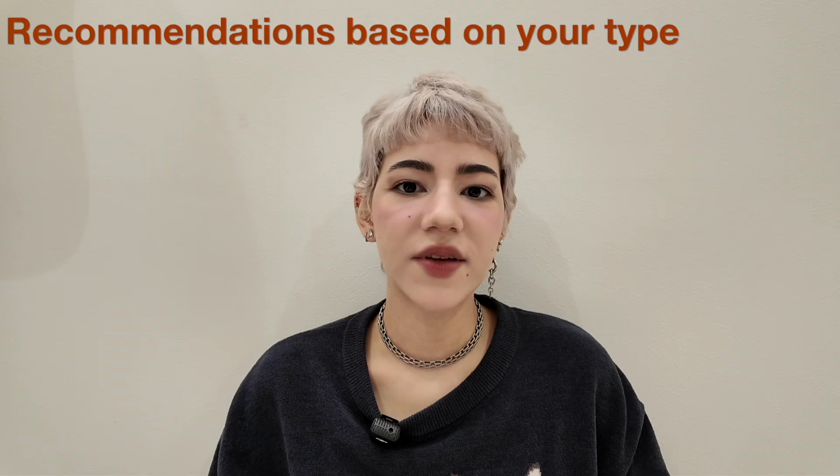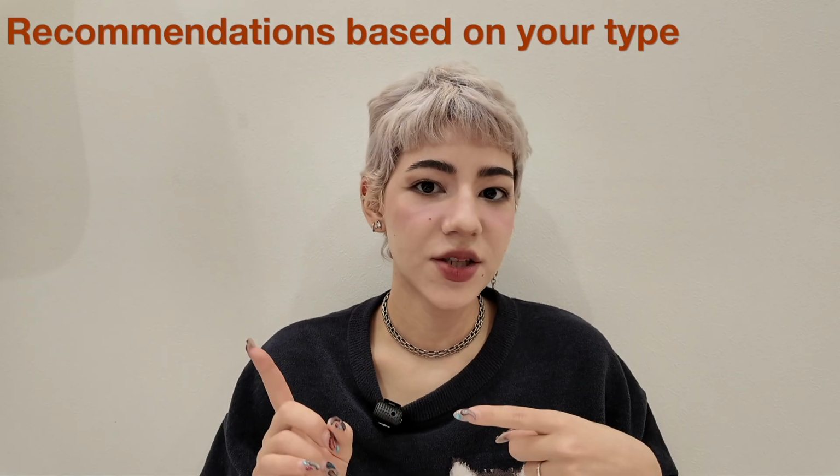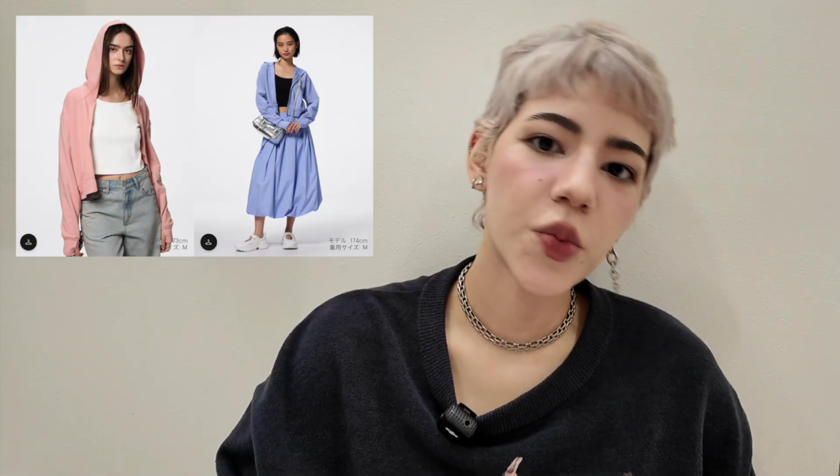So if you are a wavy type, I would say the t-shirt before, the mini skirt, and this hoodie would look amazing. And I think these are really good options, especially for people who are afraid of pastel colors. So if you don't want to go super bright, you can start with this one. Because of the material, it doesn't look super light. So I think these are easy to wear.